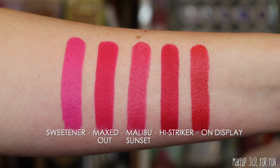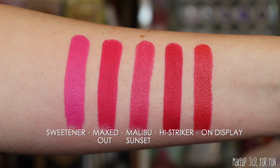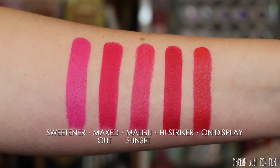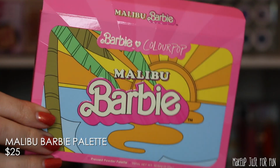And let me tell you, these pinky red type of colors, they stained my arm so badly. I'm really glad that I decided to film this swatch last, because take a look at my arm. These will definitely stain your lips a little bit too, but a lot of staining on the arm.